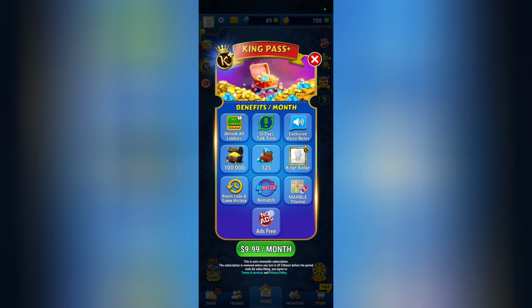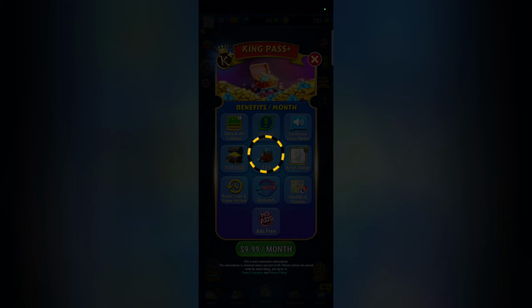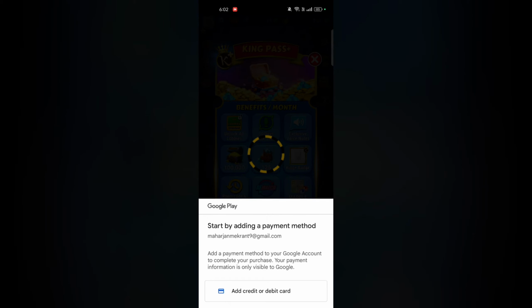Review the benefits of the King Pass and the reward you will receive. Tap on the buy button or purchase King Pass. You will be redirected to your device app store, Google Play Store or Apple Store to complete the payment. Follow the on-screen instructions to complete the purchase.